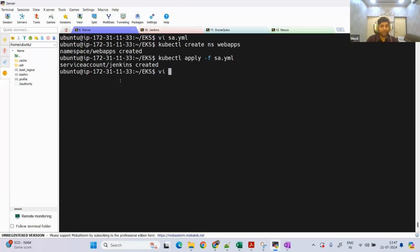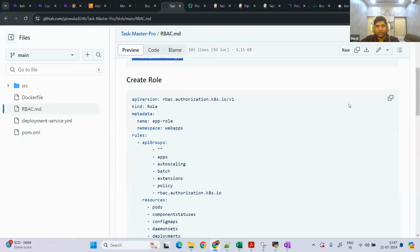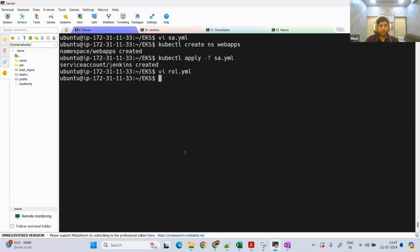Second thing that we need to do is create role.yaml, and here we need to write the role YAML. Now we have done that. Again, the namespace is already created, so we can simply run the command kubectl apply -f, then the YAML file name. A role is also created.